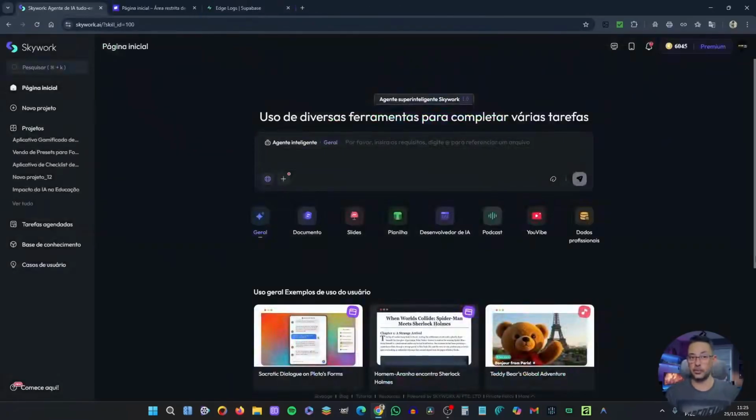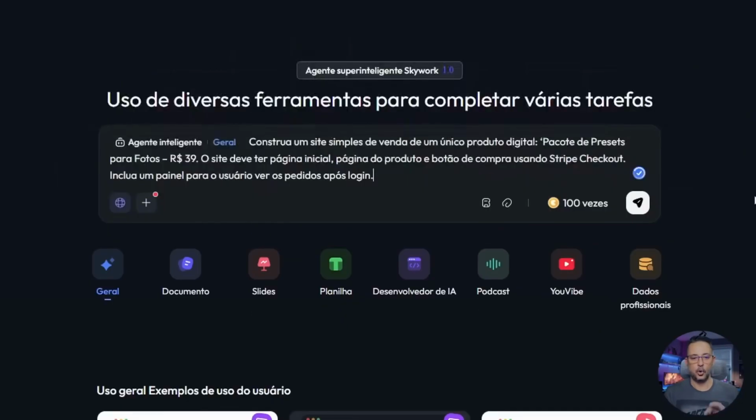Another example, now I want to show something a little more advanced, which is building a website with Stripe payments. Take a look at the prompt. Build a simple website to sell a single digital product. Photo preset pack priced at 39 reais. The website should have a homepage, a product page, and a purchase button using Stripe Checkout, which is that payment platform. Include a dashboard for the user to view their orders after logging in. Once that's done, we'll send the command.